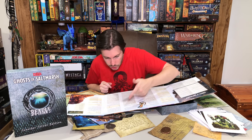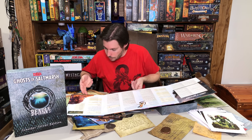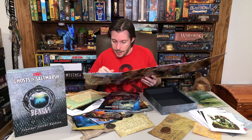We got the sailing ship, some things on crashing. Crash damage, underwater visibility. That's going to be important when you're swimming around. You got the rowboat, underwater encounter distance, underwater combat. Gonna have some underwater combat, trust me on that one.